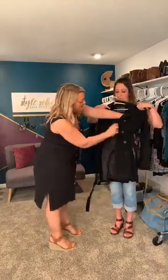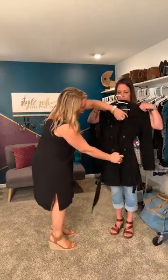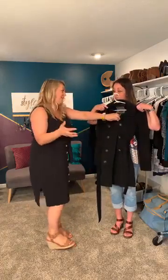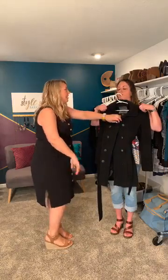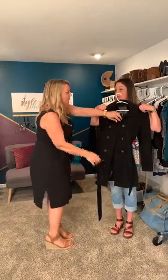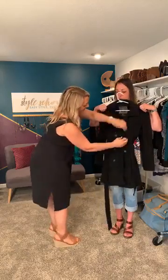But the reason this works for you is because of that optical illusion. So what you've done is you put it on and you've got double-breasted, right? So it's already creating a center line, like a streamline. Just for any body type, you want to create the longest line from the tip of your forehead to the tip of your toe, okay? So when you have things blocking through the center, kind of like these buttons or the double breast, it automatically makes you look longer and leaner. So thumbs up to that.